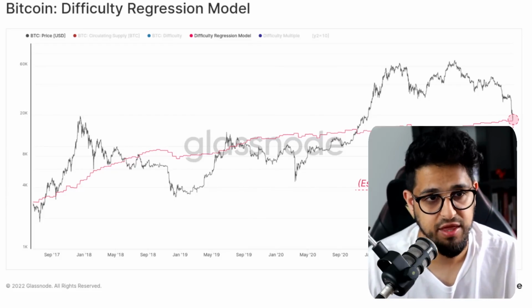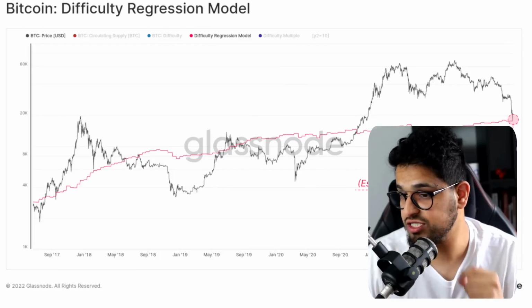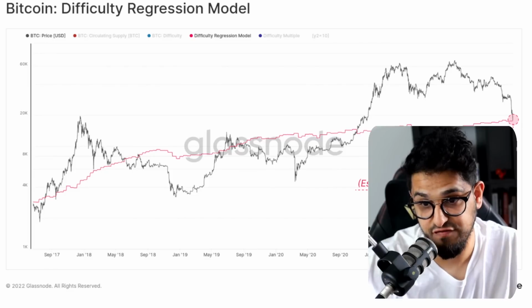You'll remember that on Bitcoin, when we bottomed out recently at the low, it was 17,600. Now, look at this. Look at where the regression model came in. Bitcoin touched exactly at 17,600 before bouncing back to 20K. And that was exactly where the regression model came in for the estimated all-in sustaining cost of a miner. That is where they were breaking even according to this model. So very, very interesting.